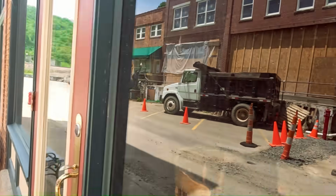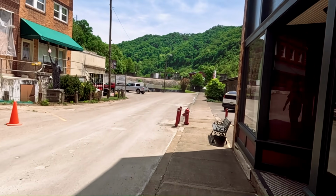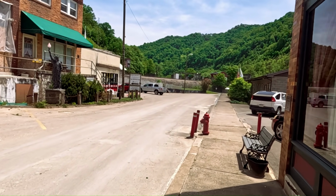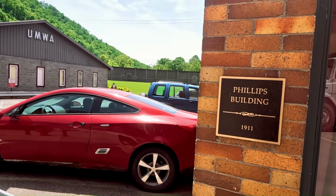And somebody likes bikes, don't they? I'd probably get along with this person really well. That used to be, when I was little, a gas station right there on the corner. It's an insurance place now. This is the Phillips Building, 1911.